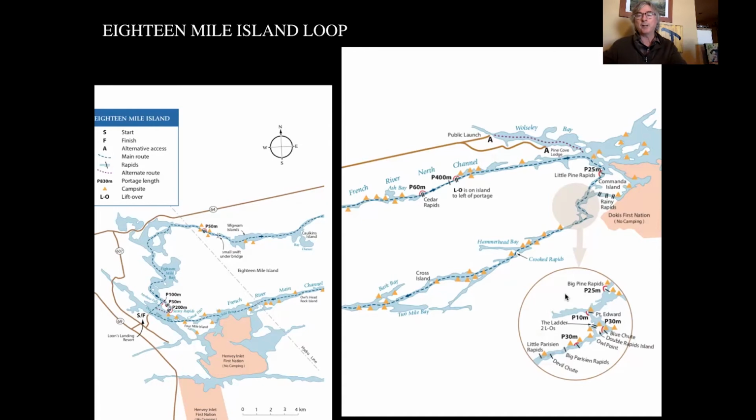And to think about it, one of the biggest ones is Blue Chute. If you ever watch Bill Mason's videos, there's an opening scene of him going down some huge troughs of water down the rapids. That's on the French. It's Blue Chute. That's where he filmed that. So anyway, going through there, very, very scenic.